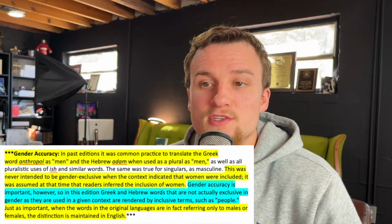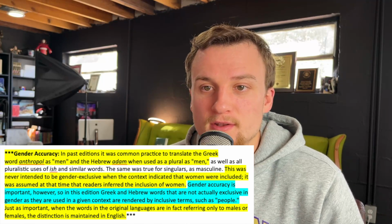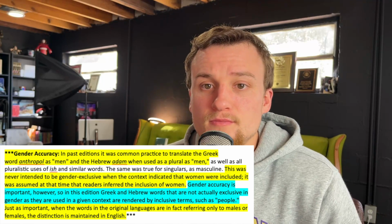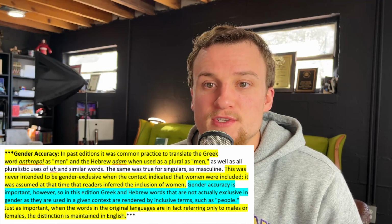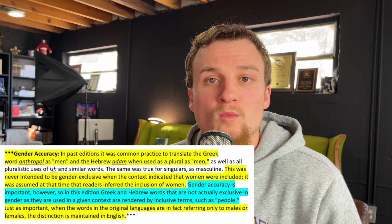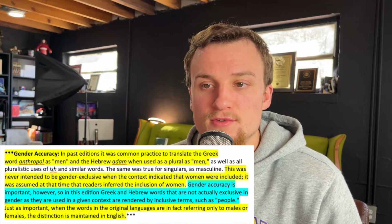So it says, in past editions, it was common practice to translate the Greek word anthropol as men, and the Hebrew Adam, when used as a plural, as men, as well as the pluralistic uses of ish and similar words. The same was true for singulars as masculine. This was never intended to be gender exclusive when the context indicated that women were included. It was assumed at that time that readers inferred the inclusion of women.